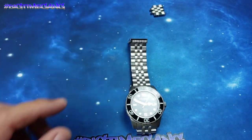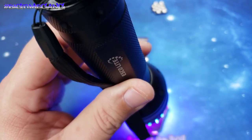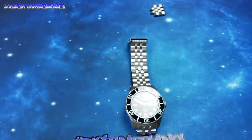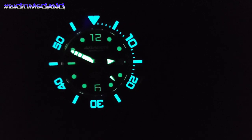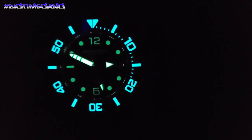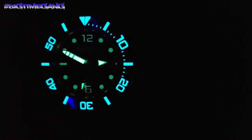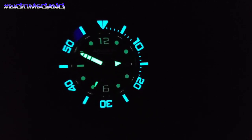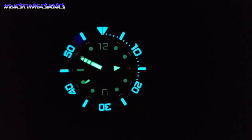Let's do the lume. You know that's important to all of us. Let's see what we're working with there. Bam. Wing always does great with the lume. Aragon never disappoints. Lume looks great. Bezel glows blue. Dial green. Even got lume on the second hand. Very good looking.